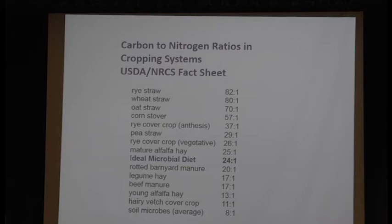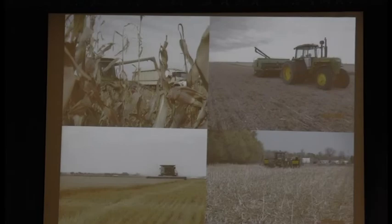Keep in mind now that same corn-bean rotation in the U.S. is typically tillage, typically no cover crops, typically no livestock. So we don't have very many tools to work with. So how do we put those four into place? That's really what we're looking at.